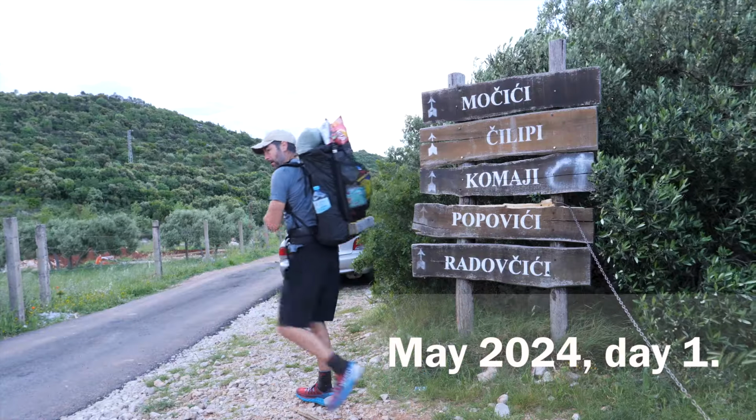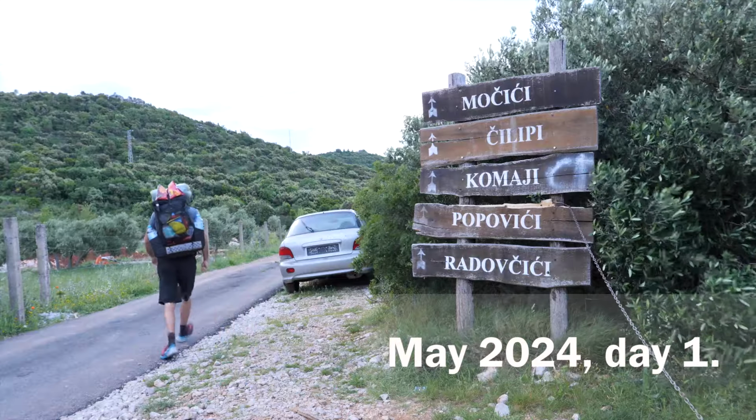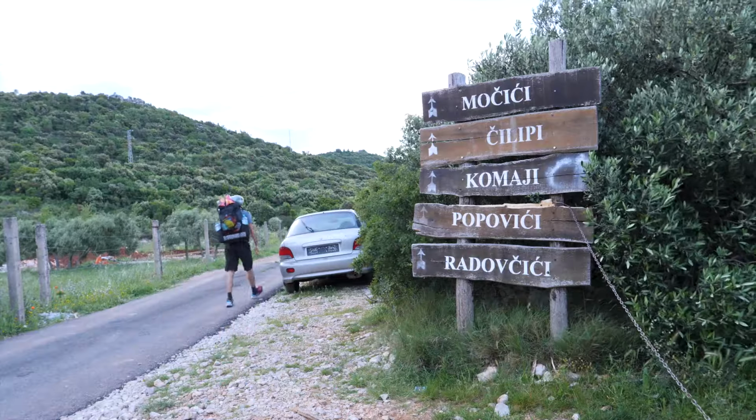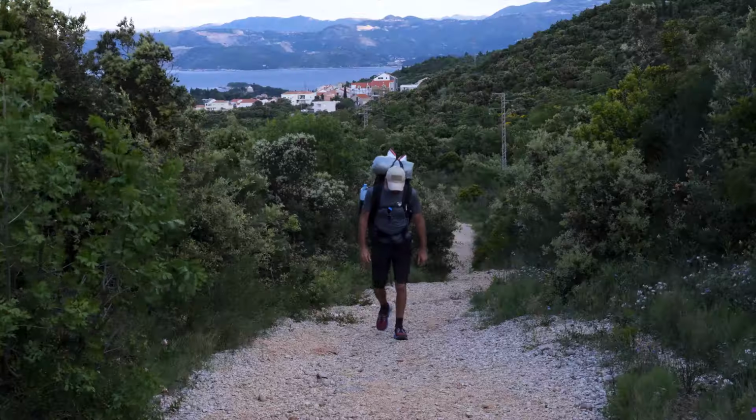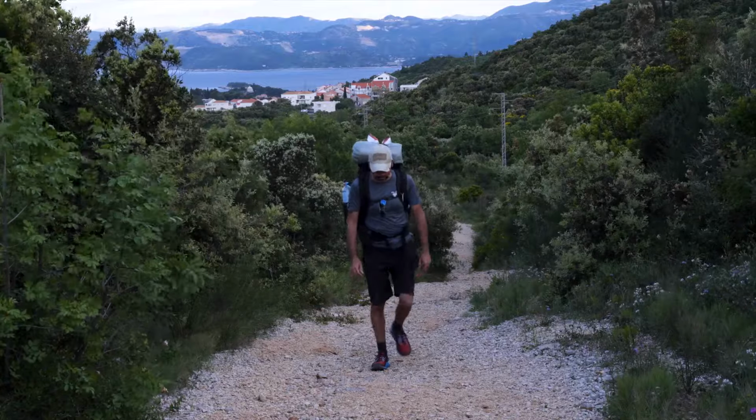I began my adventure in Cavtat, the starting point of the Heart of Konavle. I chose to go counterclockwise to have a flatter section at the start and save the better views for the end.